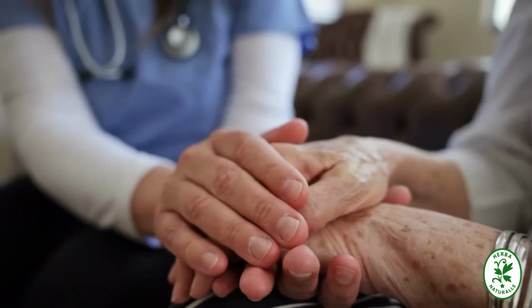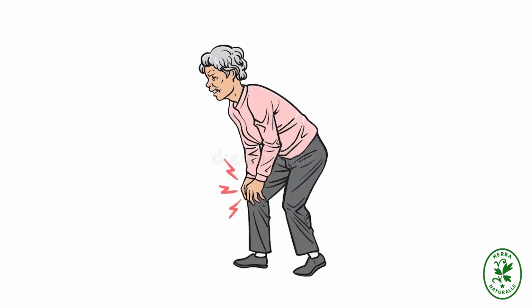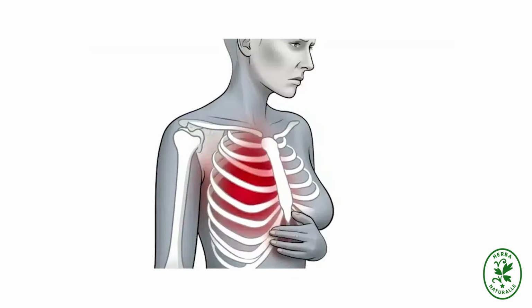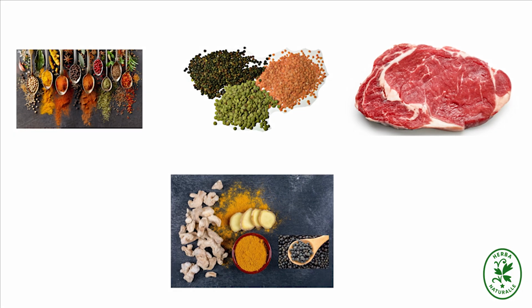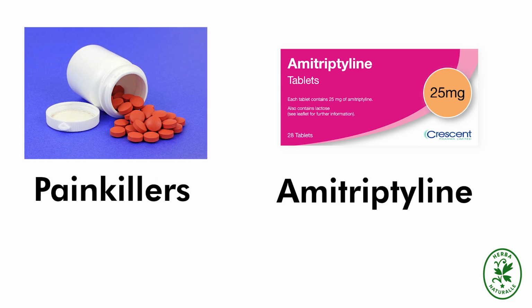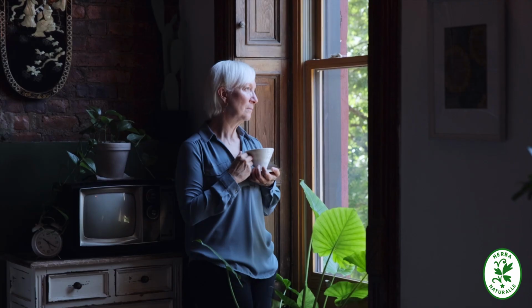Let's look at another case history, a 56-year-old woman. She suffered from severe migrating muscle and joint pains. Even her ribs hurt so badly that she often ended up in A&E, fearing it was her heart. Her pain worsened after meals. She couldn't tolerate spices, lentils, beef, even ginger or pepper. Blood tests and camera work were all normal, so doctors prescribed painkillers and amitriptyline. When she came to me, she was so desperate, even suicidal, feeling she couldn't enjoy food, life, or her family anymore.